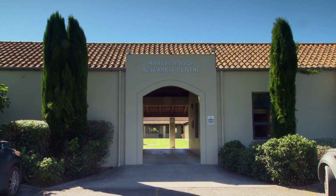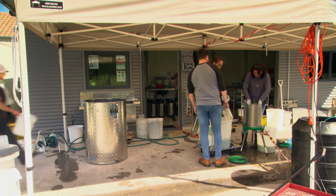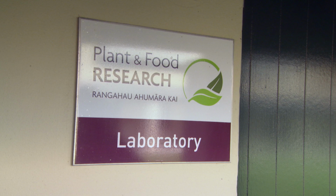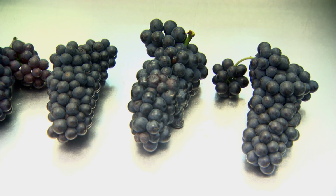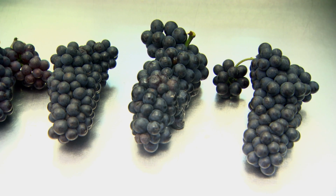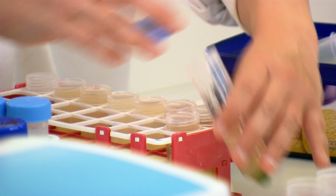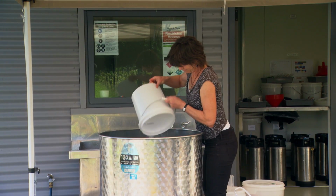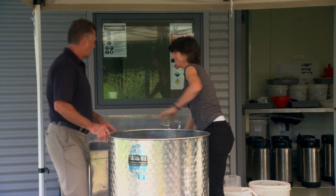The Pinot Noir program is just getting off the ground, so this is kind of our first few weeks of real research activity. And for the moment, we're essentially tagging and marking vines in the vineyard, bringing in grape samples here and doing some analytical work on the grapes, making small batch wines from those grapes, and again, doing analytical work on the wines that we produce.